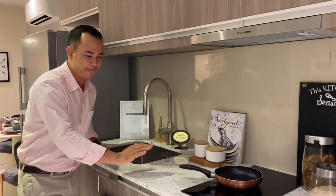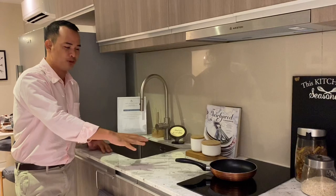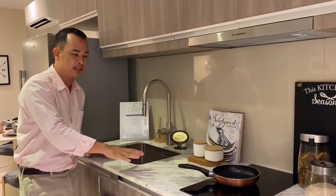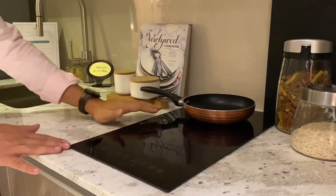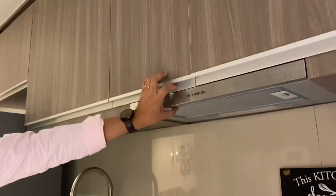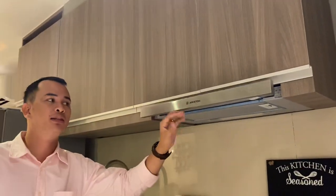Mapapansin nyo, the granite countertop from brown ay white na siya. So it looks way cleaner, mas malinis siya tingnan. Another upgrade guys is the induction cooktop. Mas maganda na siya tingnan at mas maganda gamitin yung induction and may range yun din kasama. The brand for this, if you're specific with the brand, it's Asst.